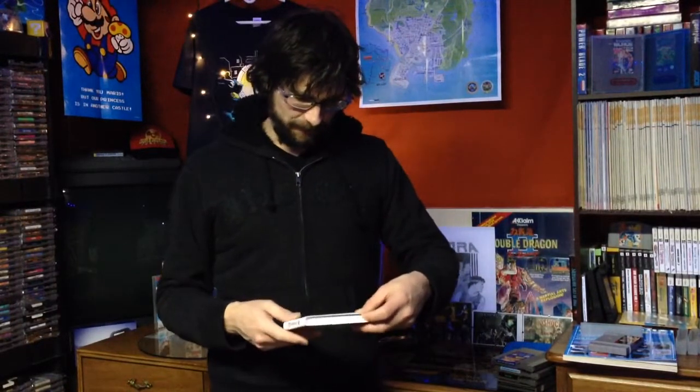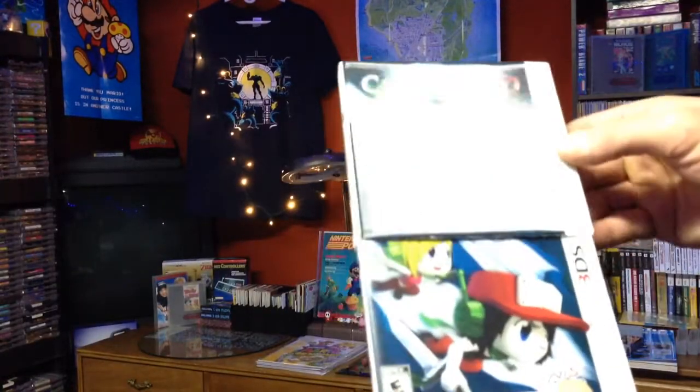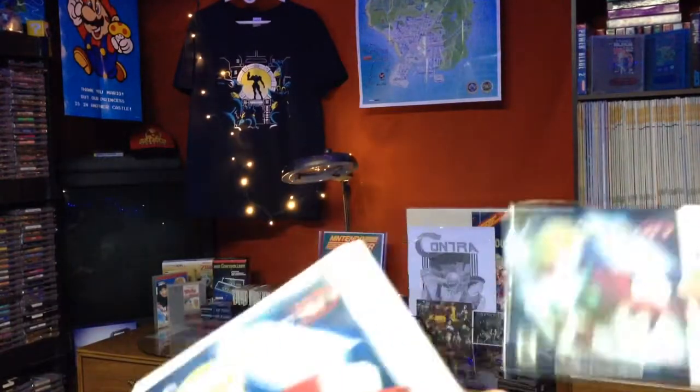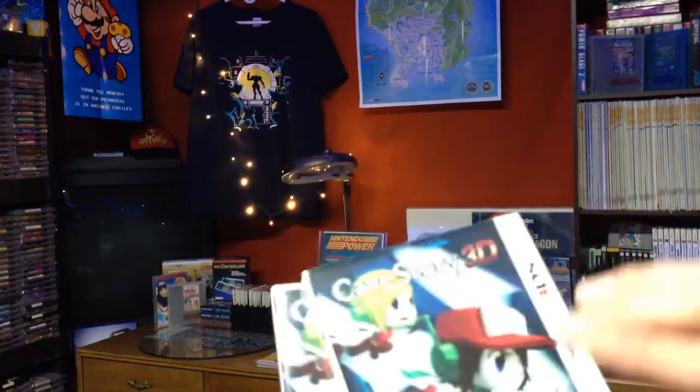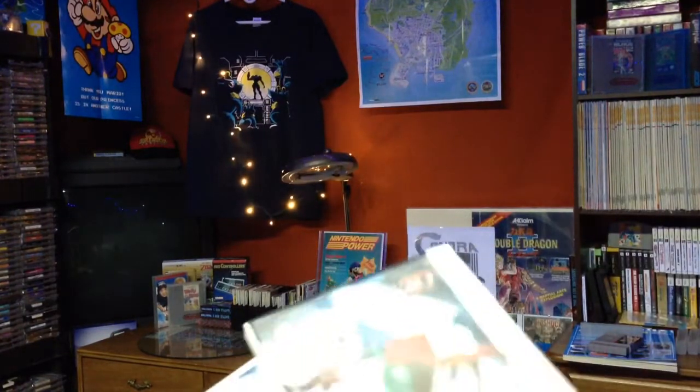All right, and last but not least, I picked up a 3DS game. I got this for pretty cheap for what it has with it. So it is Cave Story 3D, and it does have the sleeve with it. Now, I paid as much for this as you see the game going for, but I have seen this set with the sleeve go for 60 to 90 plus.